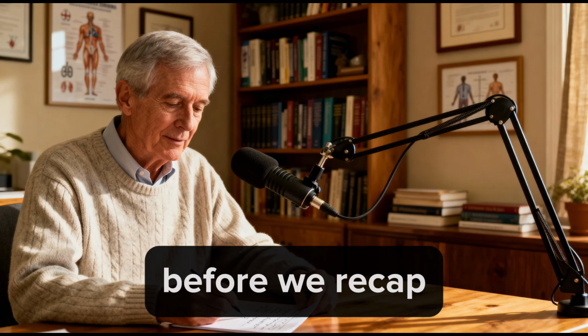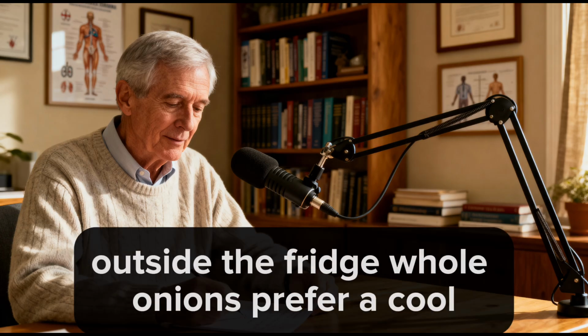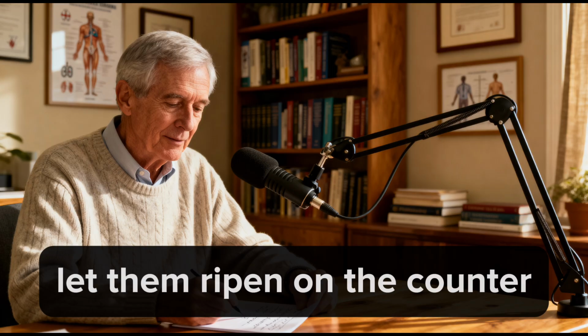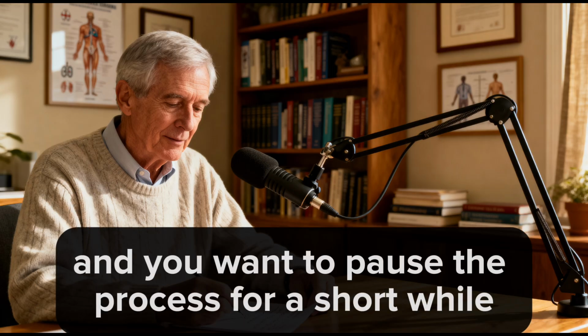Before we recap, let's touch on a few other foods that are happier outside the fridge. Whole onions prefer a cool, dark, ventilated place, separate from potatoes. Bananas and unripe avocados are sensitive to cold. Let them ripen on the counter and only chill the fruit after it is cut or fully ripe, and you want to pause the process for a short while.